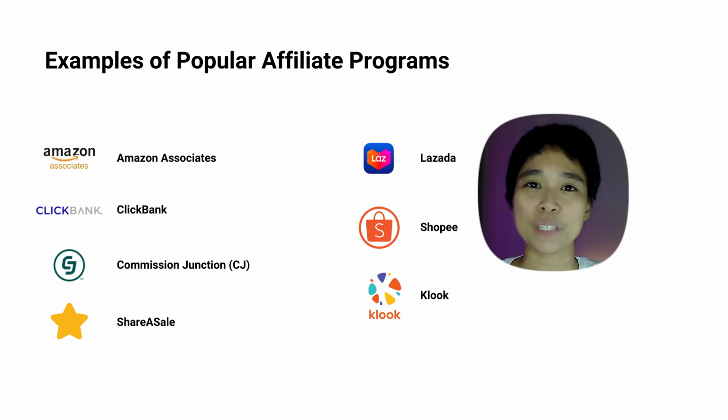Since we're from the Philippines, we also use platforms like Lazada and Shopee. They work similarly to Amazon, allowing you to promote a variety of products and earn a commission. Plus, they're available across Southeast Asia, so they have a broad reach in the region.